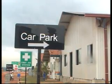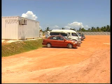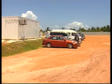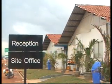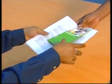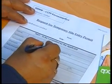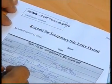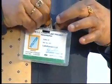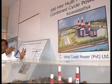Park your vehicle in the allotted parking area and go to the nearby site office. Establish your identity, fill up the visitor's identification data form and indicate the purpose of your visit in the form. You will be given a pass to visit the zone or zones which are relevant for the purpose of your visit and will be assigned a guide to accompany you to the respective zones.